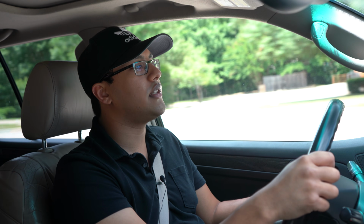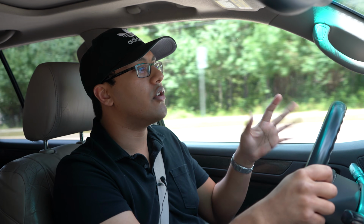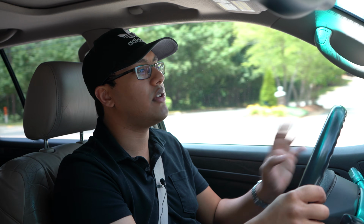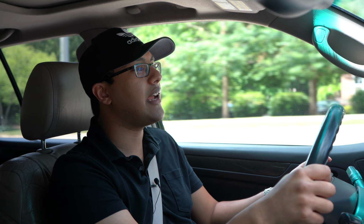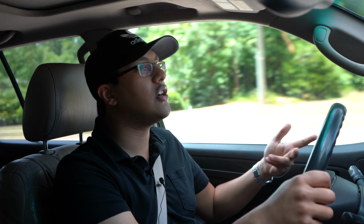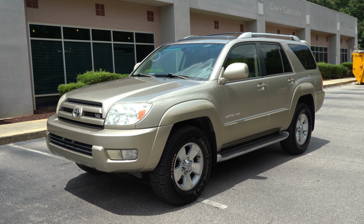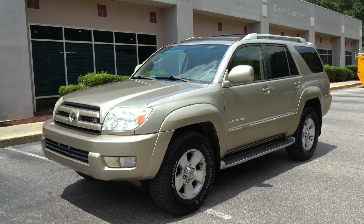I will say, ride quality on this over the roughest of bumps, like the little gutters and little potholes, you definitely feel it for sure. But over like 90% of normal roads, it actually feels fine. But you can definitely hear it. It's still an earlier generation of these body-on-frame cars, right? So it's not going to be as smooth as a Highlander, let's say.